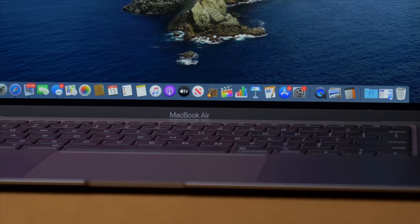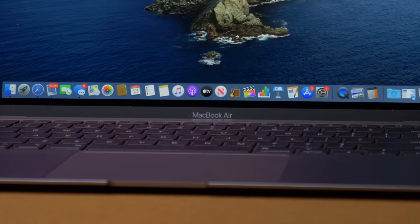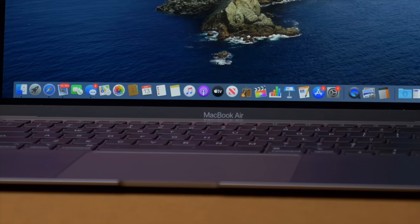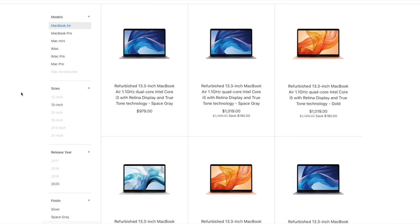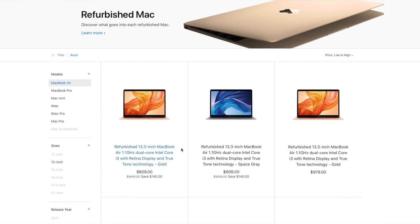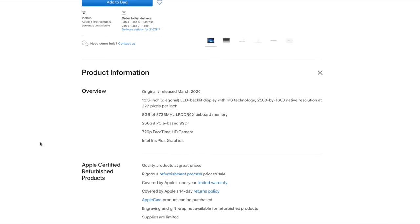I've been wanting to make an Apple Silicon versus Intel MacBook video for a while now. And this weekend, I was browsing the internet and I found a refurbished MacBook Air on Apple's website. I decided, you know what? There is no time like the present to make that video. And since you all have been requesting it also, it's a win, win, win.